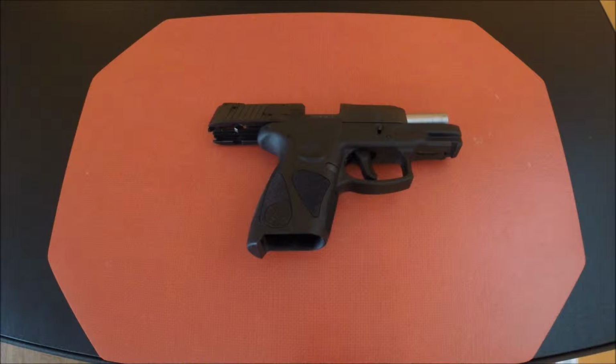Four, which kind of applies primarily toward hunters, but can also apply to other applications as well, is know your target and what's beyond it. Be able to positively identify what you're shooting at, what your intended target is, as well as what you may hit, or the round may hit, if you miss or if the round travels through your intended target.